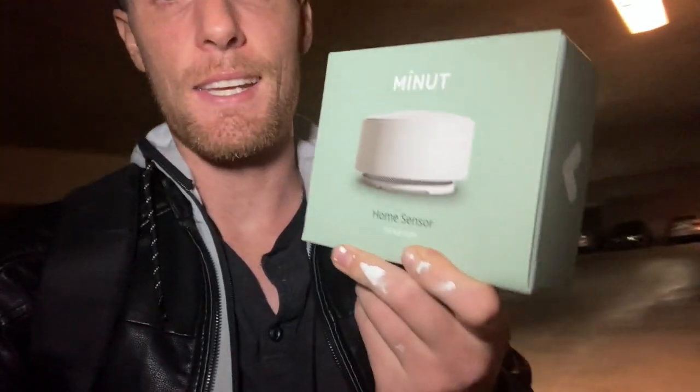All right, so we're just wrapping up today. We finished painting the entire house, and now we're heading back to our place. And this just came in. I'm super excited about this. This is called Minute, however you want to say it. It's a noise monitoring and home device detection equipment.